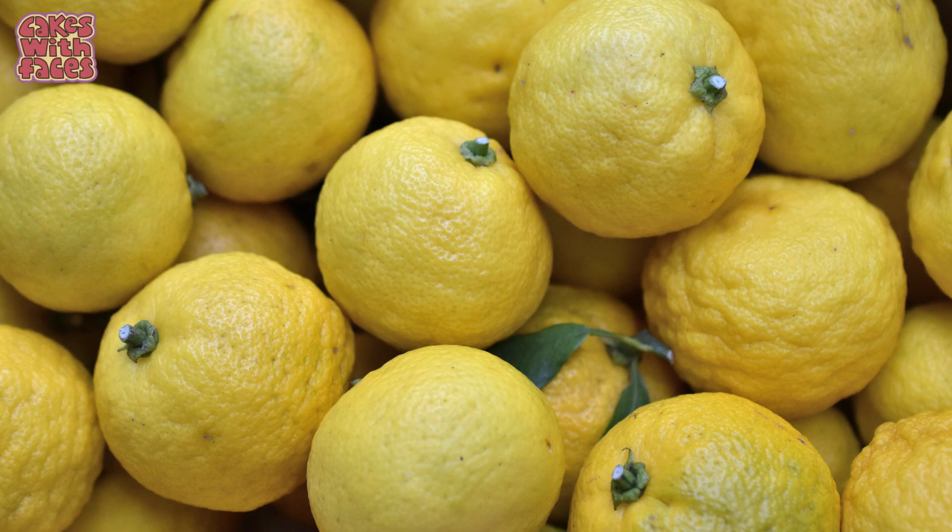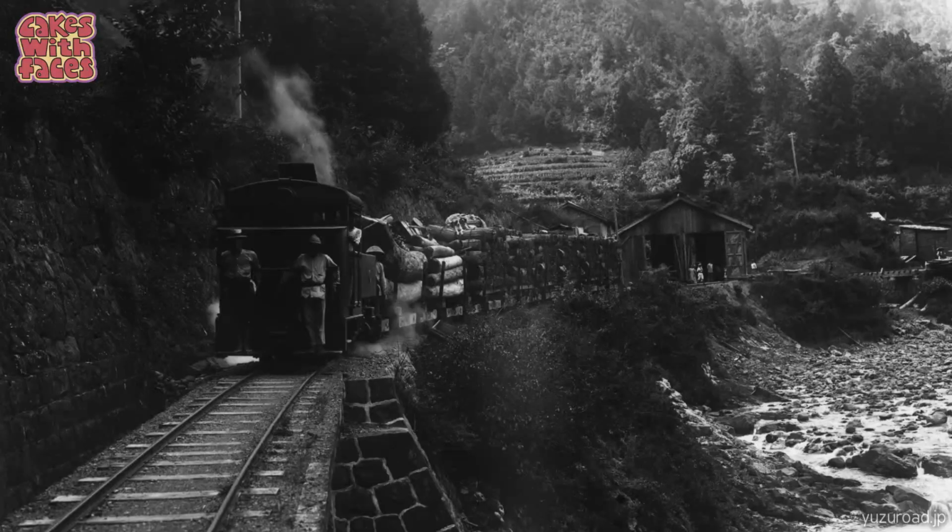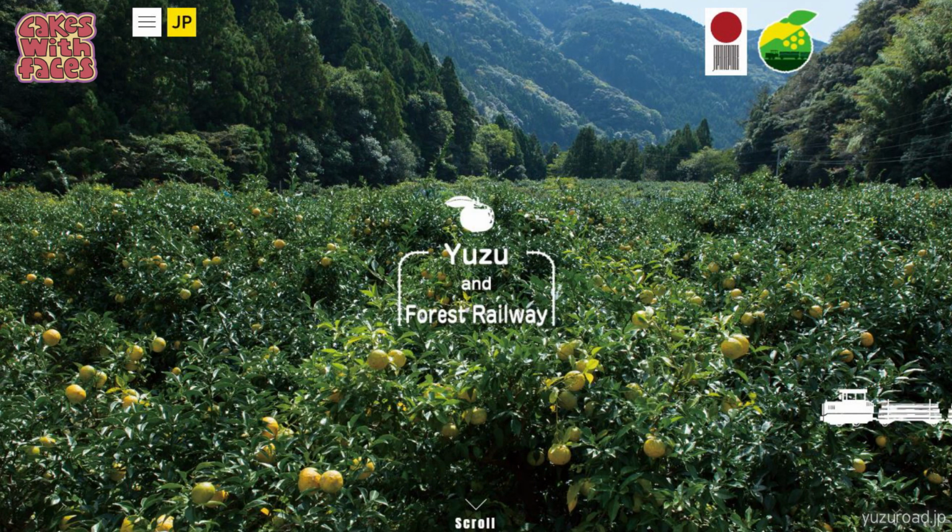Kochi is the place where they grow the most yuzu in all of Japan. Yuzu is a citrus fruit that's a bit like a lemon but with less of a sour flavour. It's really delicious. If you like them too, you might want to go on a pilgrimage to a place called Yuzu Road. It used to be a railroad for the logging industry, and the road was used for transporting timber.